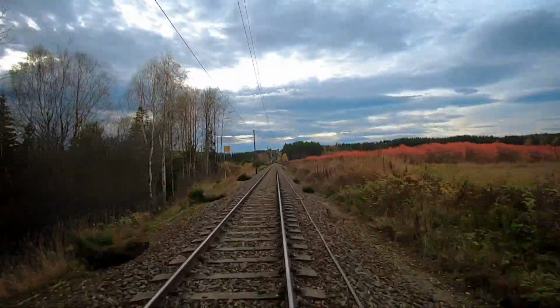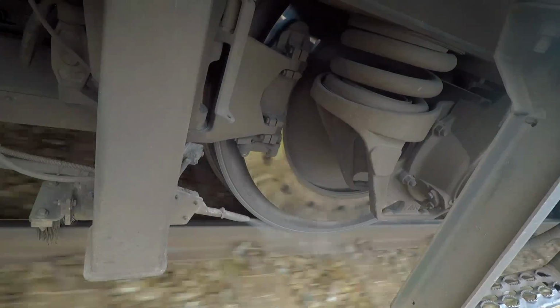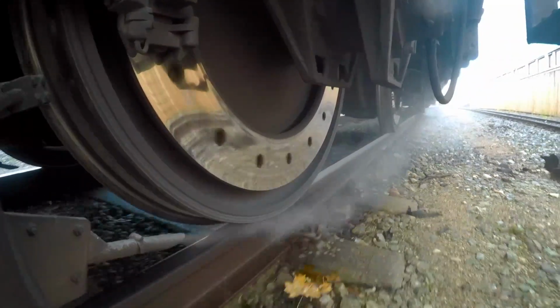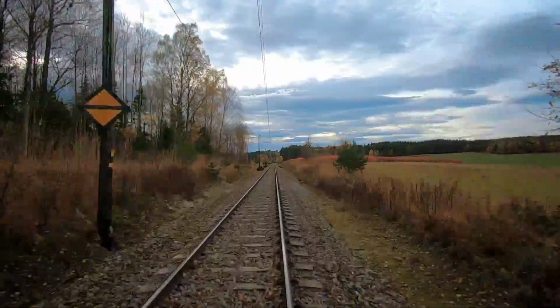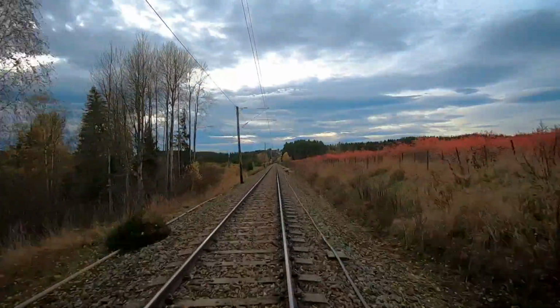Sandra switches on the sandbox and fires a blast of sand in front of the wheels. The secret weapon for getting up hills is the sandboxes. The quartz grains in the sand are harder than steel and dig into any small grooves in the wheel or rail. The sand-blasted wheels grip the track. The train claws its way up the hills. Sand is definitely a lifesaver. It wouldn't be possible sometimes without the sandboxes.